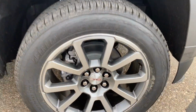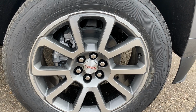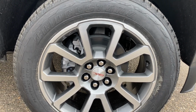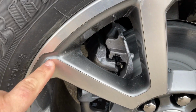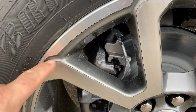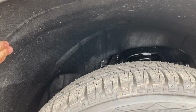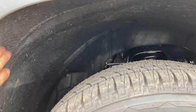The Denali features these new 20-inch, they're called, this is an interesting name, 20-inch diamond cut machined alloy wheels with painted inserts, you can see right here, okay? So really, really nice. You've got that sound dampening material on the inside, the felt liners, just so you don't get that pinging and panging on the highway.